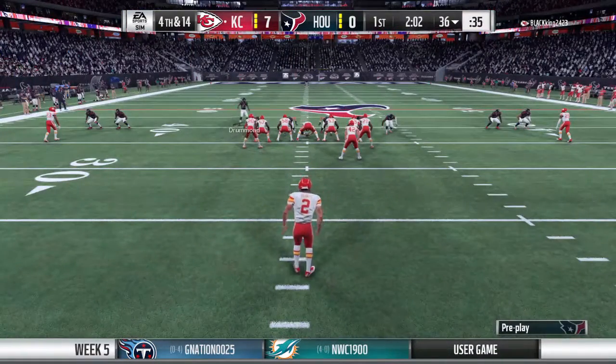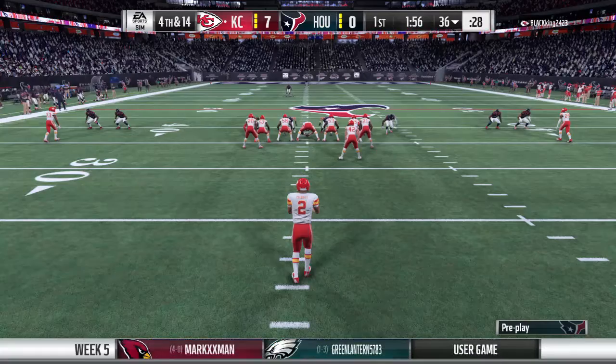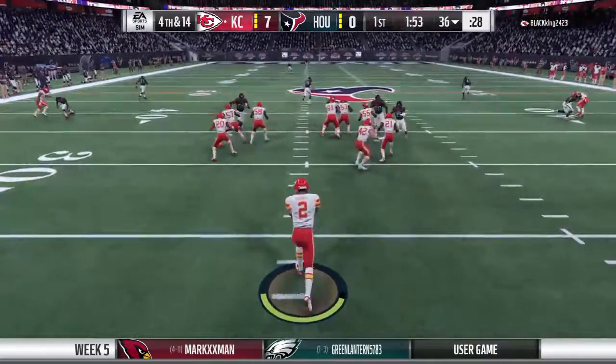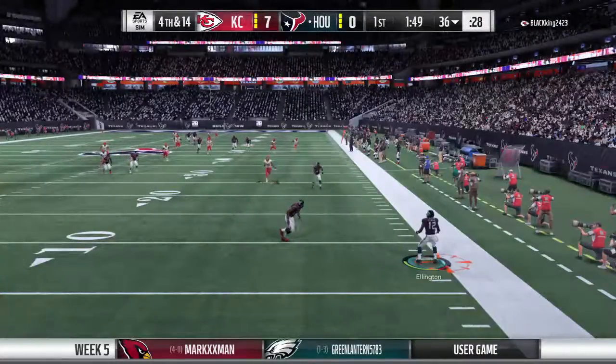On fourth down is Dustin Colquitt to kick this away. Back deep, Bruce Ellington. Only 2 punts for him last week in the loss as he gets this one away.